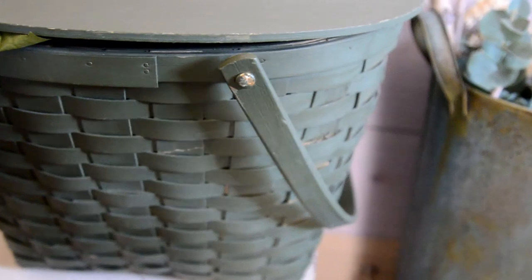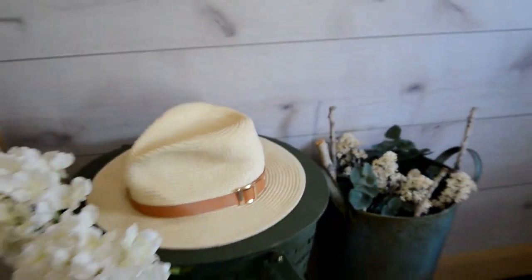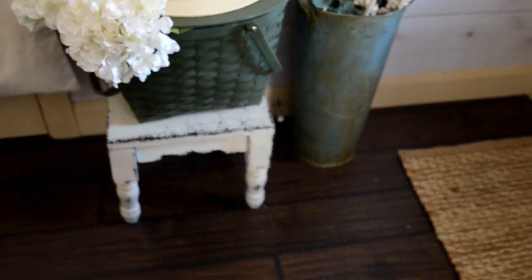The first thing that I am sharing with you guys is this adorable vintage picnic basket. And I happen to love the color that the previous owner spray painted it, kind of an olivey green. It looks perfect in my little entryway with some faux hydrangeas poking out of it. And if we ever decide to go on a picnic, it will be perfect for that as well.